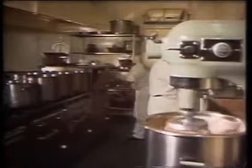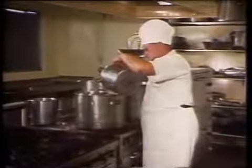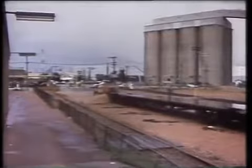In a large kitchen, pre-cooking of food has been taking place all day in readiness to join the Indian Pacific when it pulls out in the afternoon. Hundreds of meals each day are made ready here, but the final cooking takes place on the train itself.